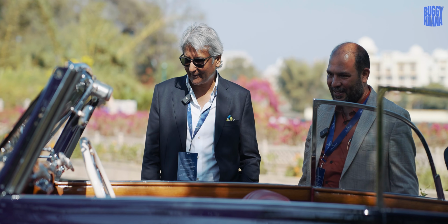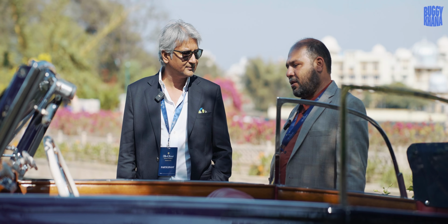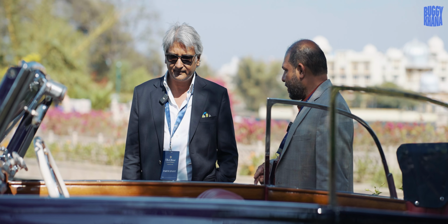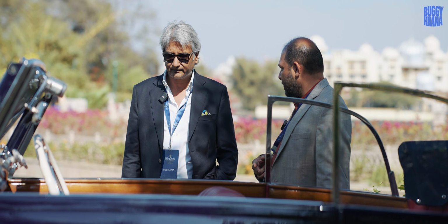Wow. Quite smart. And how many of these would have been manufactured? I'm not sure on the numbers, but we have two 540Ks in India, both very early cars. Right. And two 500Ks. Great.